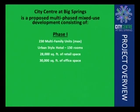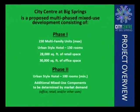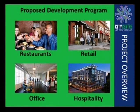The CityCentre at Big Springs is a proposed mixed-use project. Phase one would include 230 multifamily units, max, with on-site management, an urban-style hotel with 150 rooms, 28,000 square feet of retail, and currently scheduled is 30,000 square feet of office space, and that number could actually grow. Phase two would require a minimum of a 100-room second hotel and additional mixed-use components to be determined by market demand, which could include additional retail, restaurant, office uses.